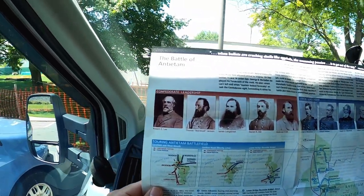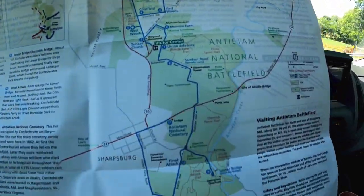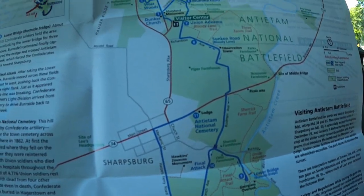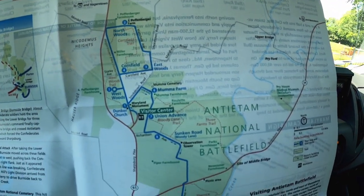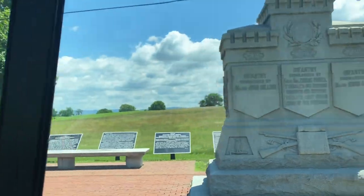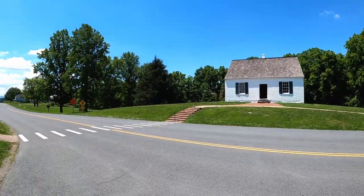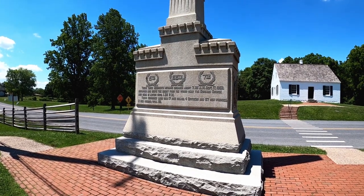What part of this self-guided tour here. And we're at the visitor center right now, so we're gonna go up and follow the numbers in order. There's a Maryland monument right here. Dunker Church, September 17th, 1862.